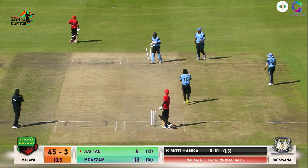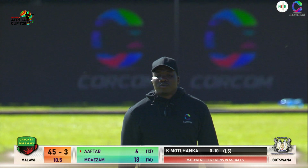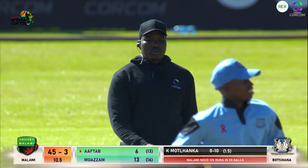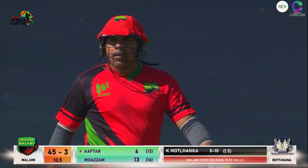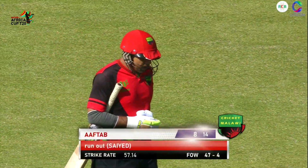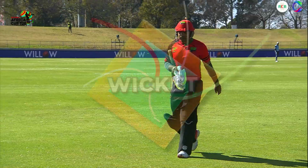Well, we saw this from Muazzam Beg all the time. For the 16 deliveries that he's been out there, he's hesitated with his running. There was clearly 3 runs there. And I actually feel sorry for Aftab, who had played that so neatly. So they lose their 4th wicket, and this has been a rather poor performance. He cannot blame the youngster for that.